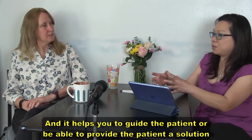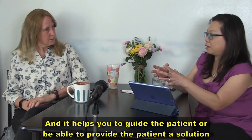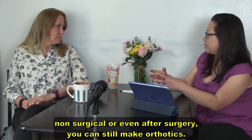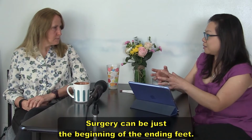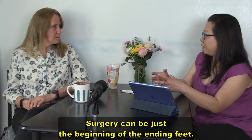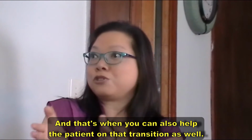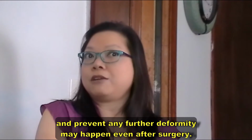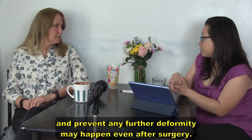Yes, and it's helped you to guide the patient or provide the patient a non-surgical solution, or even after surgery, you can still make orthotics. Surgery is not the end. Surgery can be just the beginning of their new feet. They still need to maintain that, and that's when you can also help the patient with that transition, for them to get back to their walking and prevent any further deformity that may happen, even after surgery.